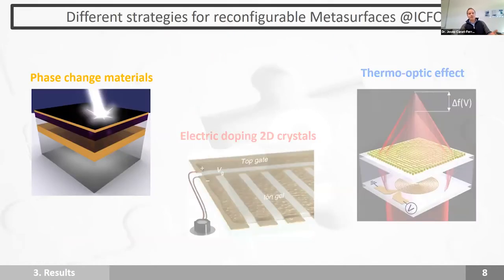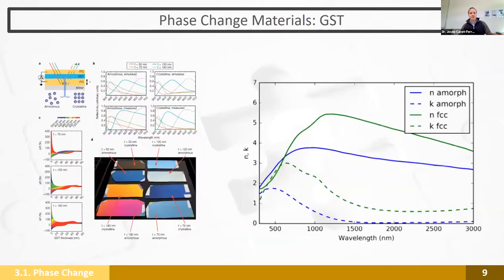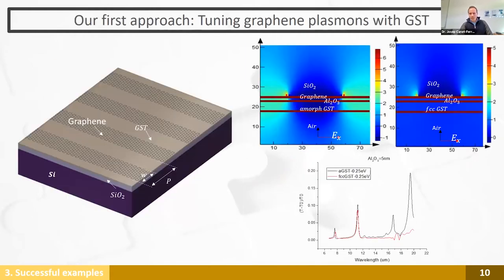We can start with the case of phase change materials. Phase change materials are very convenient for tuning metasurfaces. Just think about GST, which is a semiconductor that presents a huge contrast in the refractive index when it changes from an amorphous to a crystalline phase. And this can be done with temperature, and sometimes it's kind of reversible. So we wanted to combine this with graphene because we were at ICFO and it was quite in fashion at this time.